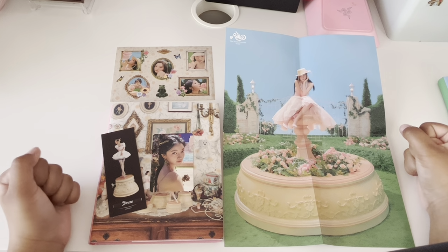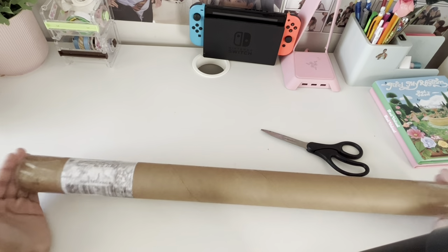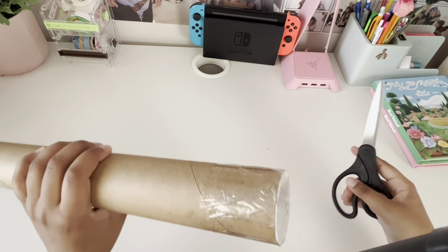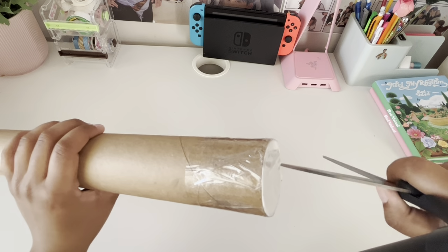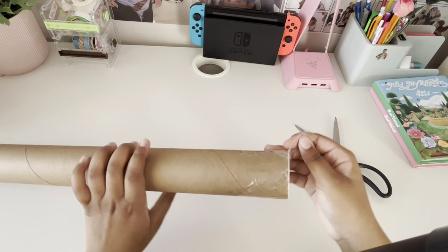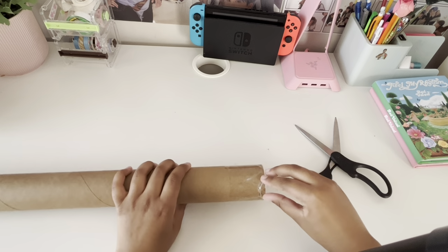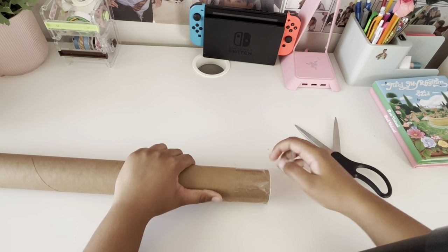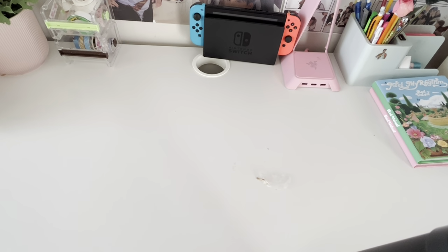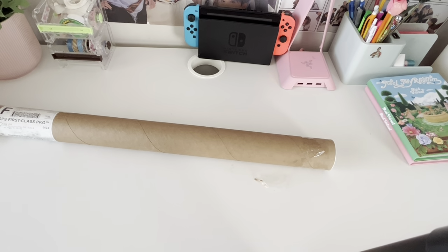So yeah, let's open the posters. All right, so this is the poster. This is the package that it came in. Like I said, it said that posters and the album will ship separately. So don't be alarmed when you don't see a poster together. Let me just take this off camera because this will not look good on camera. All right, so I opened the packaging.